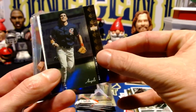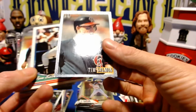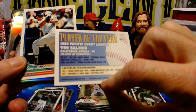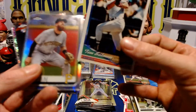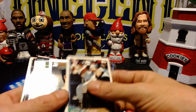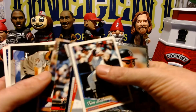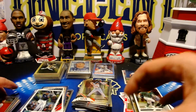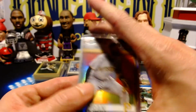Another Upper Deck. So we have a ton of salmons here. There's the Bowman salmon. That is a beautiful salmon right there. Player of the Year 1992 Pacific Coast League. Topps All-Star Rookie Tim Salmon. And then, so let's see. Right there was 1, 2, 3, 4, 5, 6, 7, 8, 9, 10, 11, 12, 13, 14, 15. So 15 Tim Salmons. Most of those were rookie cards. So thank you very much for that, Dave. That's an awesome little gift.